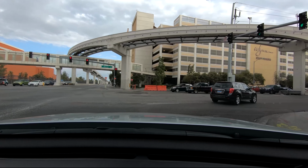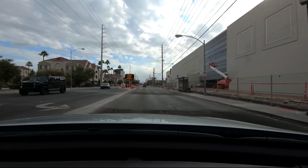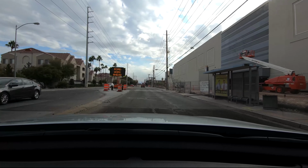Koval Lane is popular for a few different reasons. One, because it cuts out traffic. Two, because Tupac was actually shot on Koval Lane, and I'll show you where that was here in a little bit. And also because it's a way to get to some of the parking garages on the east side of the casinos. So like Flamingo, Paris, Harrah's, MGM, their parking garages are all off of Koval here. So as you can see, pretty non-congested when you compare this to Las Vegas Boulevard. So this really helps with getting your drive times cut down quite a bit.